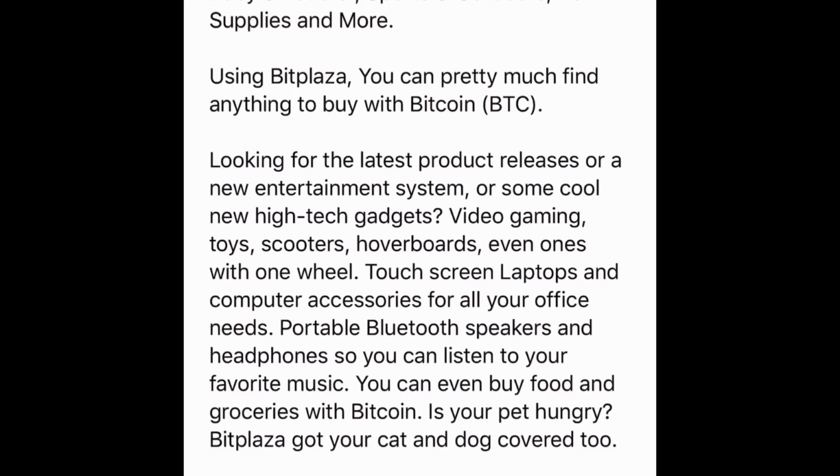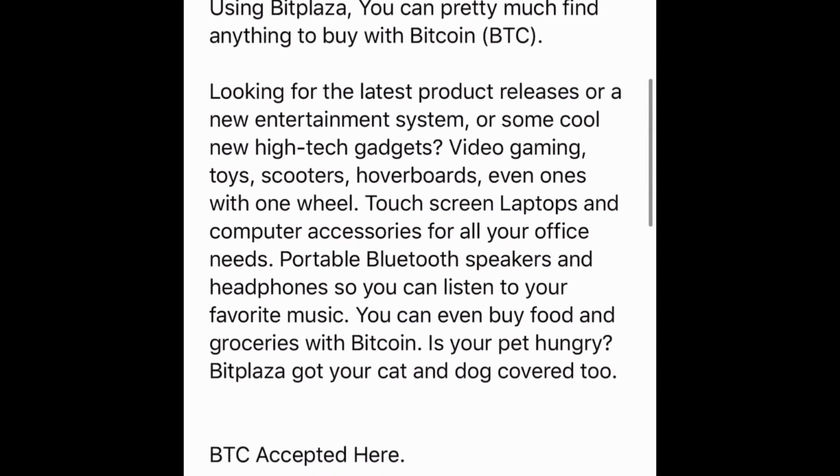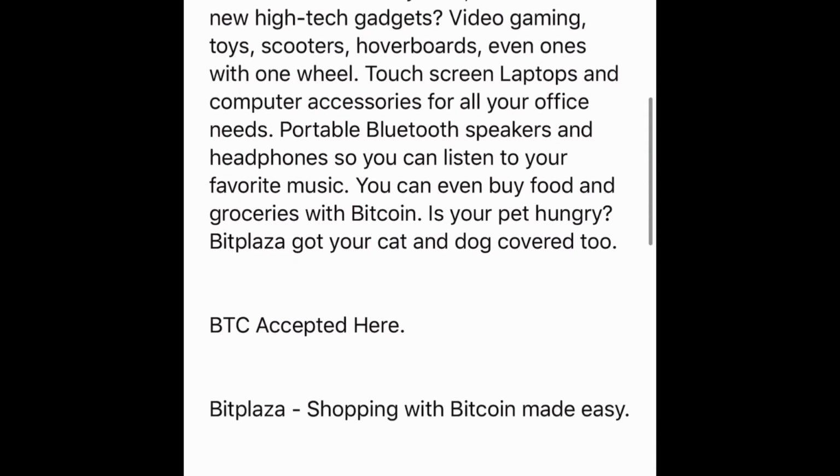So it's not going to be just tech items. It's a lot more. So if you're looking for the latest product that's released on a new entertainment system or something cool, you can get some high-tech gadgets, or you can get some video games. They say on here you can get even scooters, a hoverboard, toys, portable Bluetooth speakers.